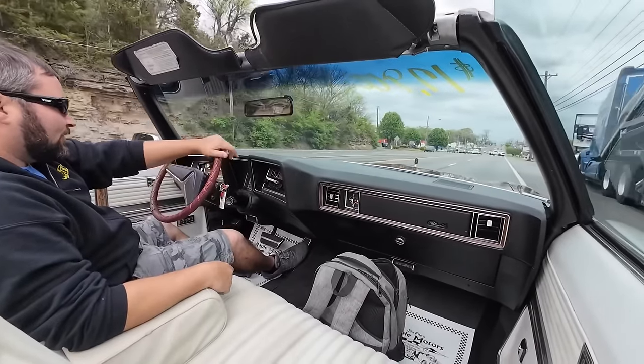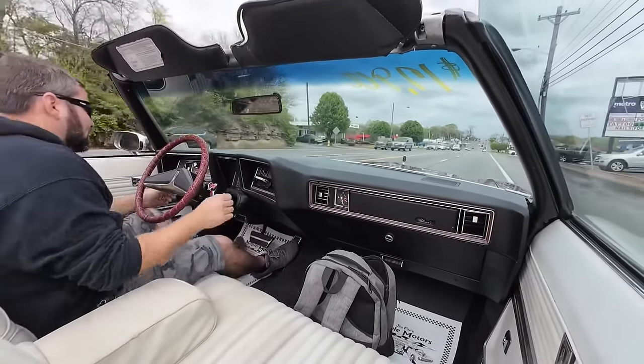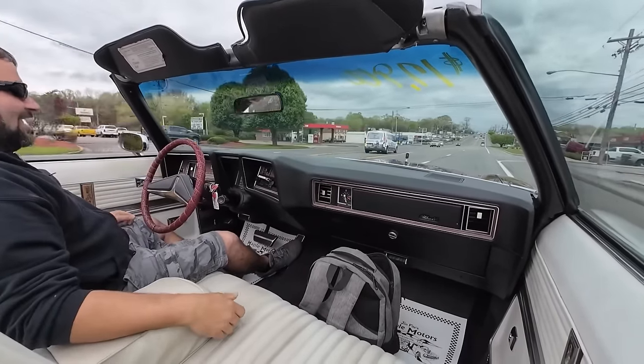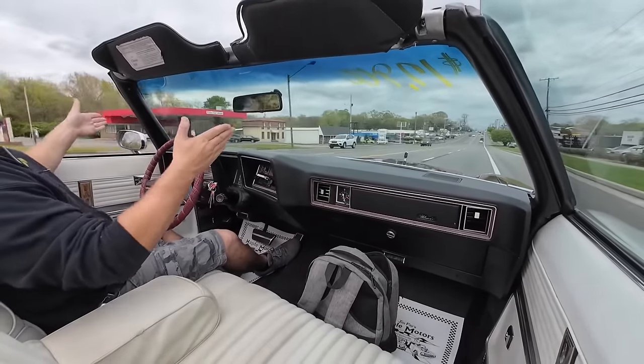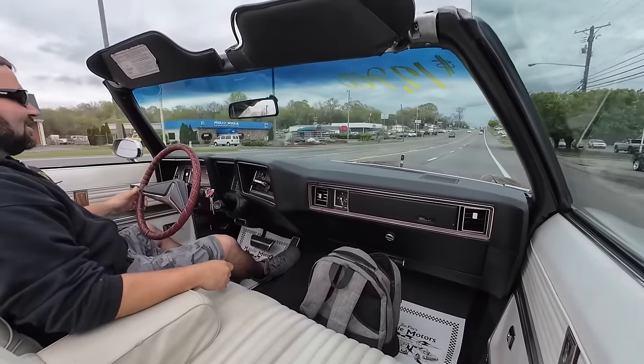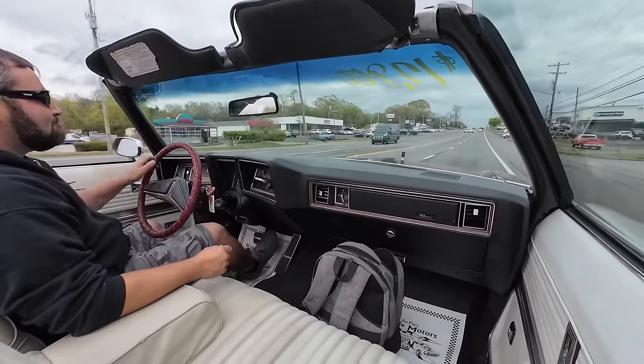Here we go. Now this thing is already rolling smooth. I'm enjoying that right now. And it's a nice day to be out in the drop top. Look, straight as an arrow, tight steering. As soon as I turn, it turns. We need some gas though. Don't do it.